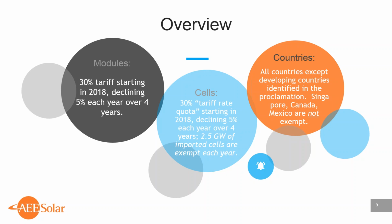Another important item here that's not on this slide to consider is how the thresholds for these exemptions work. So first of all, they're not limitless. The tariffs will be imposed after imports from an exempt country surpass 3%. So if Jordan, for example, exports solar panels to the United States and those imports surpass 3% of our total imports, then the tariff will be imposed against Jordan. Additionally, there's a 9% cumulative threshold from all exempt countries.